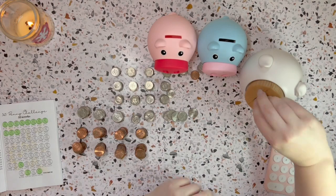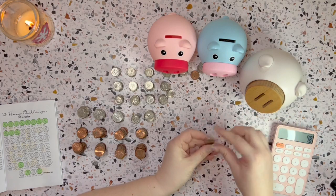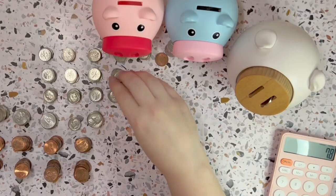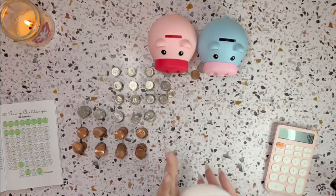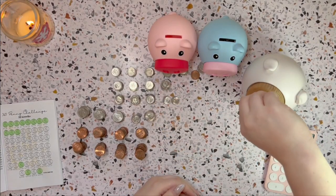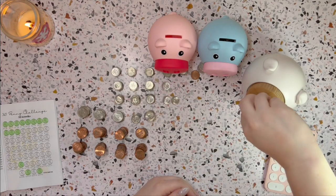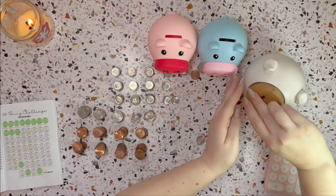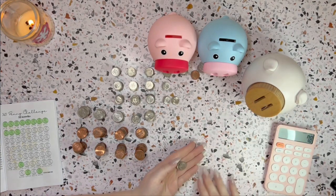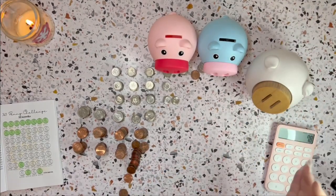Keep working on my penny challenge. Jeez, Marshmallow is really starting to get full now. I'm gonna have to shake, look. You saw that? Okay, I'm gonna shake it again and see if we can get more. Okay, we're gonna keep trying. Come on, Marshmallow. You can do it. Oh my gosh, it's coming out the nose. Okay, shake again. Come on, let's see.